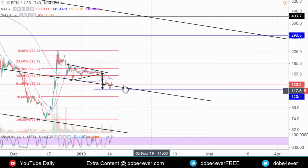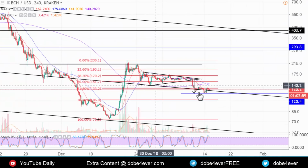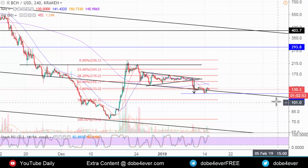I wouldn't discount a little bit more of a low here before it starts going up. It could happen because we are now below the 61.8, so we could easily make it to the 78.6. So your support, if you intend to day trade this, if you're using this for day trading, swing trading, or short-term trading, not to buy and hold, then you buy support and sell resistance. And in this case, support is between 100 and 120.